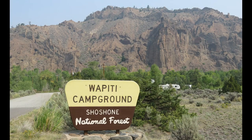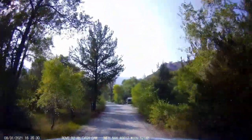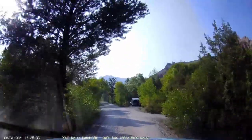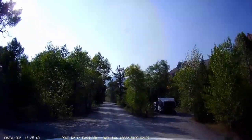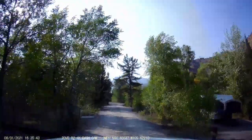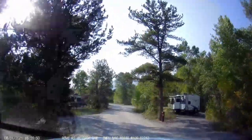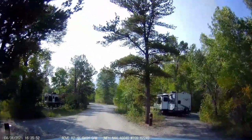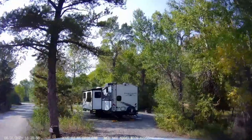Our first stop was Wapiti Campground between Yellowstone and Cody, Wyoming. We didn't have reservations but got lucky and got a beautiful spot with electric and a great view of the Red Rocks. The area had great hiking. We didn't have any internet or cell service. I saw my first Starlink internet RVer camp there. I can't wait till Starlink is rolled out wider so that we can get it on our RV.